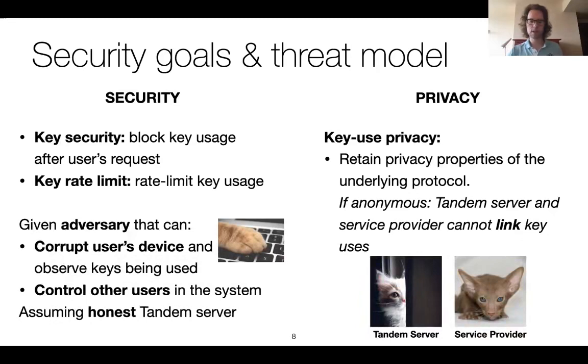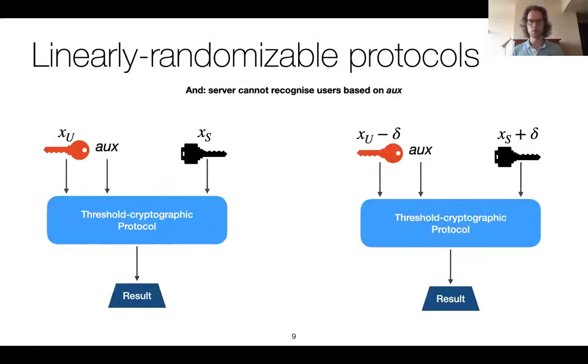So Tandem applies to a large class of threshold cryptographic protocols. Unfortunately, it doesn't apply to all of them. What we need is that these protocols, or rather the secret shares, are linearly randomized. So let's see what that means. Here on the left, we have a threshold cryptographic protocol in, let's say, its natural state. The user takes as input the secret share XU. The server on the right takes as input the secret share XS. They feed this into the protocol runs, and out comes a result.